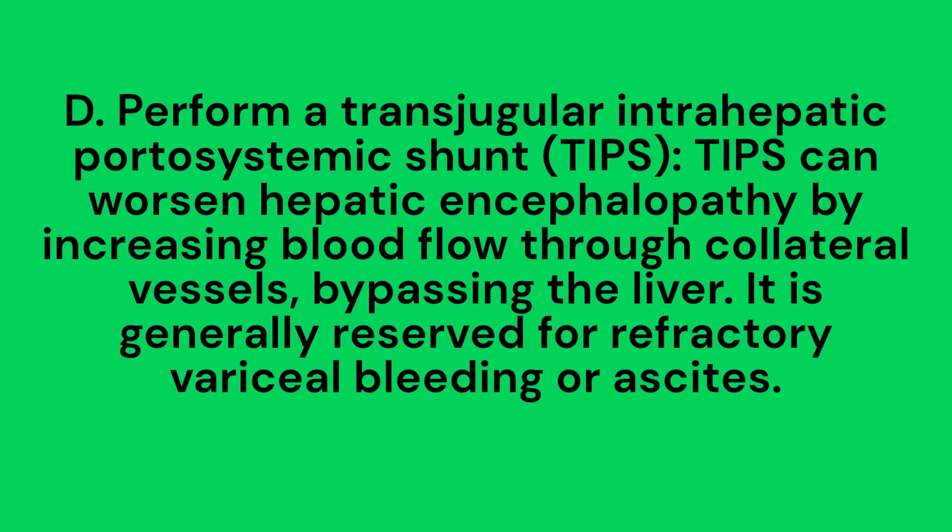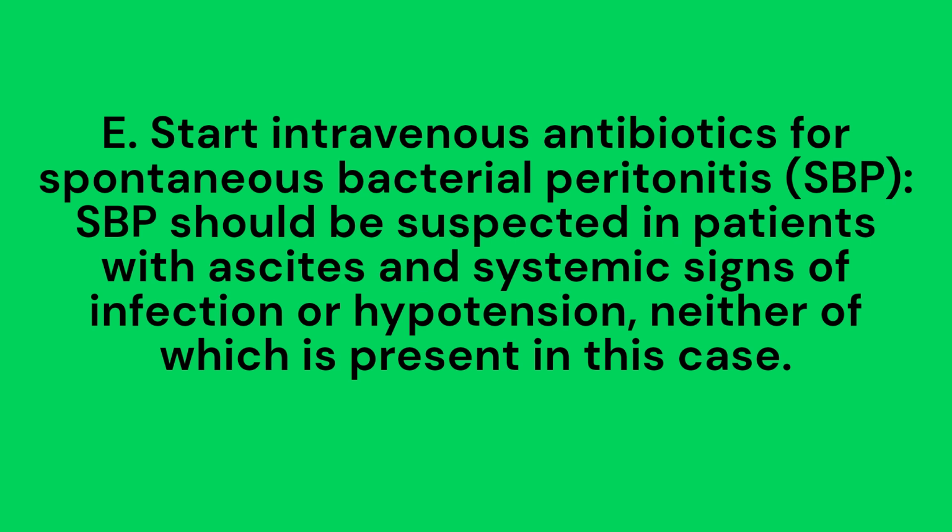D. Perform a transjugular intrahepatic portosystemic shunt. TIPS can worsen hepatic encephalopathy by increasing blood flow through collateral vessels, bypassing the liver. It is generally reserved for refractory variceal bleeding or ascites. E. Start intravenous antibiotics for spontaneous bacterial peritonitis. SBP should be suspected in patients with ascites and systemic signs of infection or hypotension, neither of which is present in this case.